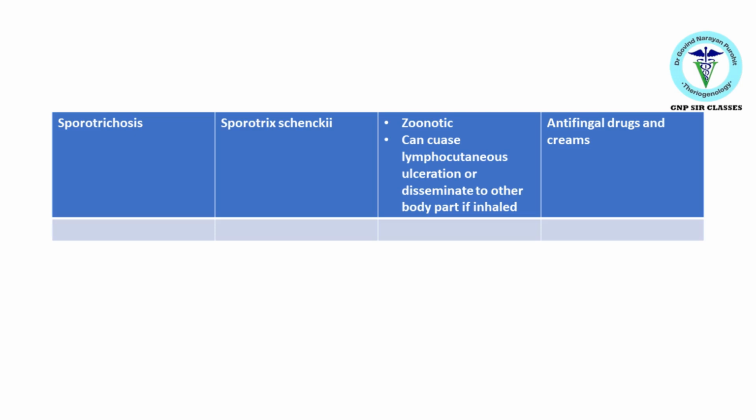Mycotoxicosis, caused by various fungi, leads to toxin production affecting different organs. Symptoms range from gallbladder enlargement to gangrene. Treatment involves removing contaminated feed and supportive care.